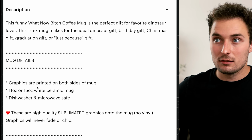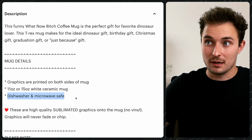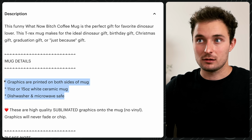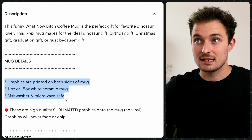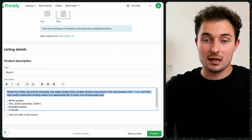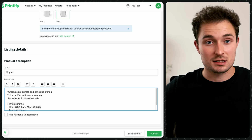So it's telling us that graphics are printed on both sides. It comes in 11 and 15 ounce. It's dishwasher and microwave safe. So this is the type of information that we would want to include. Now, I'm just going to be lazy and copy this and paste it in our own description, but you can't really do this. I'm not gonna be selling this one. This is just for the sake of example.